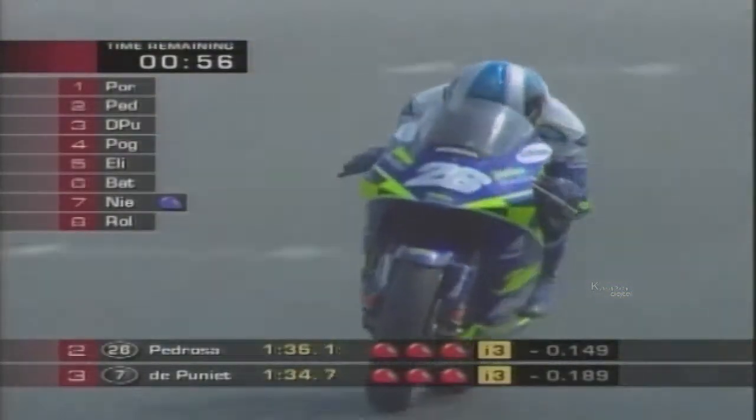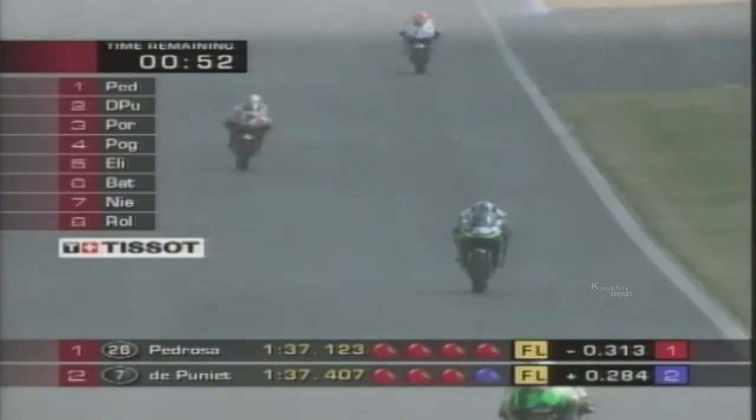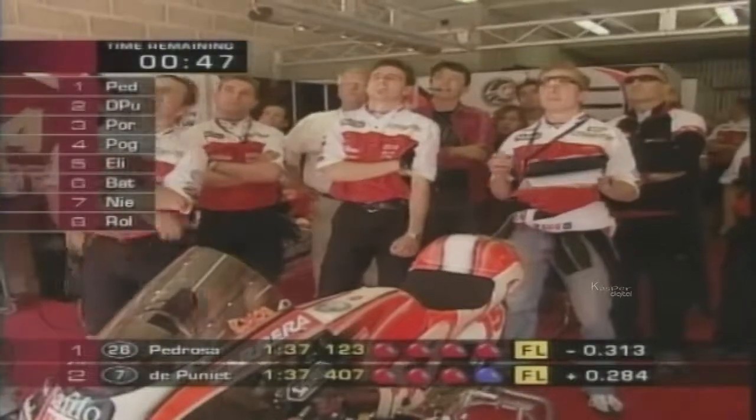Marco Melandri, 3rd Yamaha qualifier in the top 6, split the Hondas of Edwards and Hayden, who was knocked back to the 3rd row. Daniel Pedrosa of Spain claimed his first pole in the 250 class ahead of Aprilia riders Randy de Punier of France and Sebastian Porto, who crashed in the final minutes of the session. He wasn't hurt and would start 3rd.